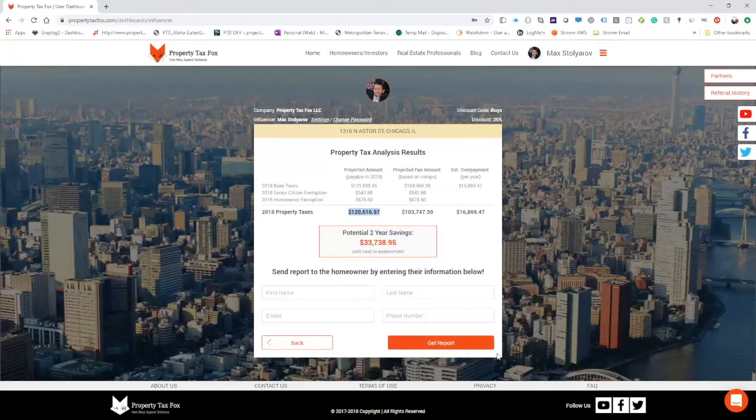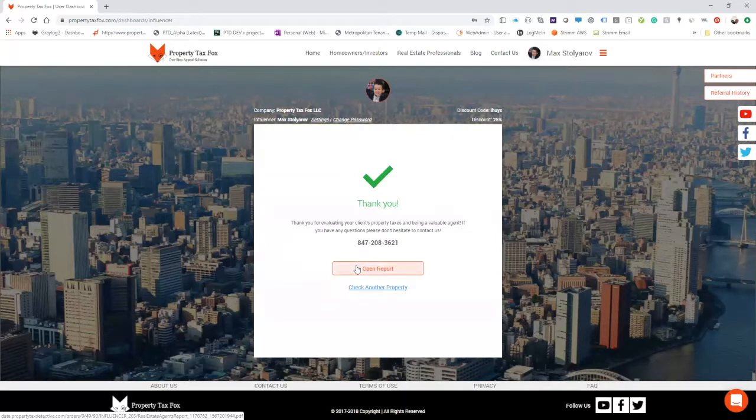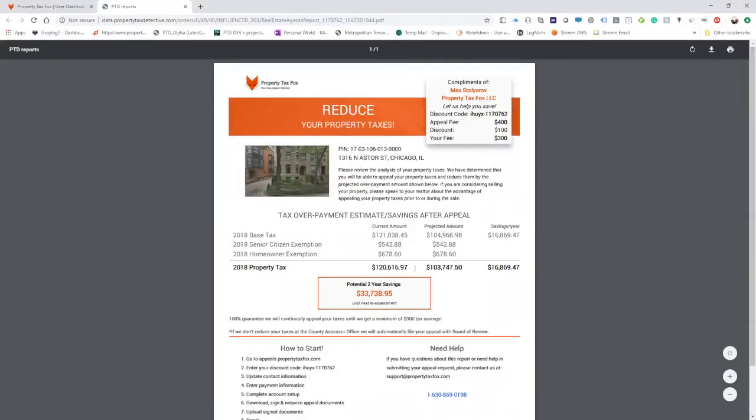To generate the report based on this information, just click on the Get Report button, and the system will automatically generate a PDF version of the report that's going to have its own URL, and you can mail it to your client or print and give it to them during the meeting. So I'm going to click Open the Report. And this is the report. This is exactly what I showed you before. It has your information, property tax analysis information, how to start section, and ability for the client to contact us after getting this report. This is how simple it is.